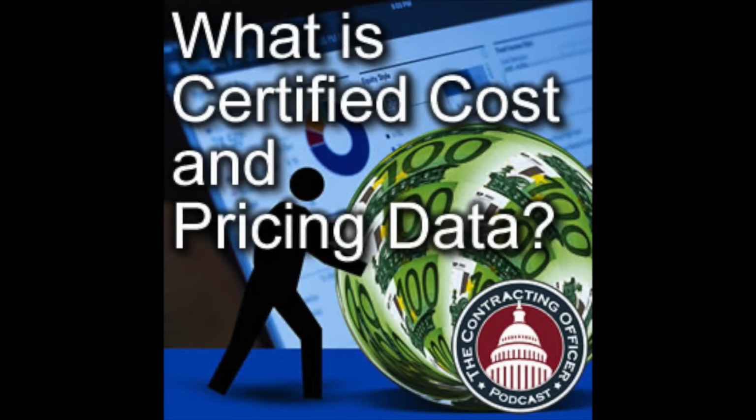So now that we've talked about what a certificate of current cost and pricing data is, when do you need one and when do you not need one? So FAR 15.403-1 gives you prohibitions on getting this certificate. First, it says if you're at or below the simplified acquisition threshold, which is like $150,000, then you don't get certified cost and pricing data. Why do they have to say that, since you just said $750,000 is the threshold for requiring certified cost and pricing data.